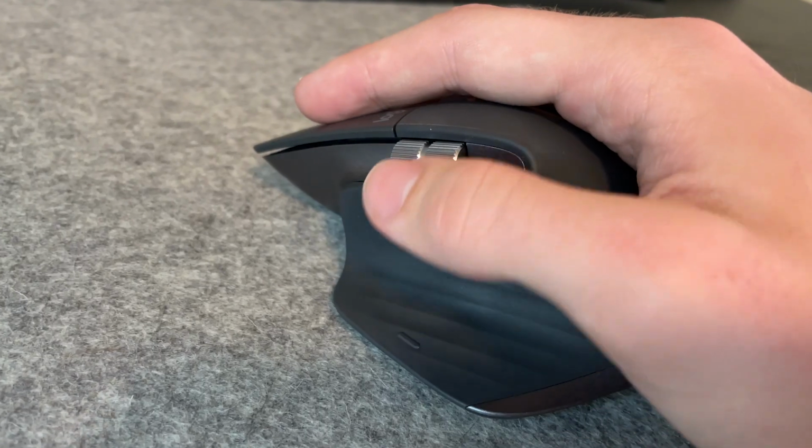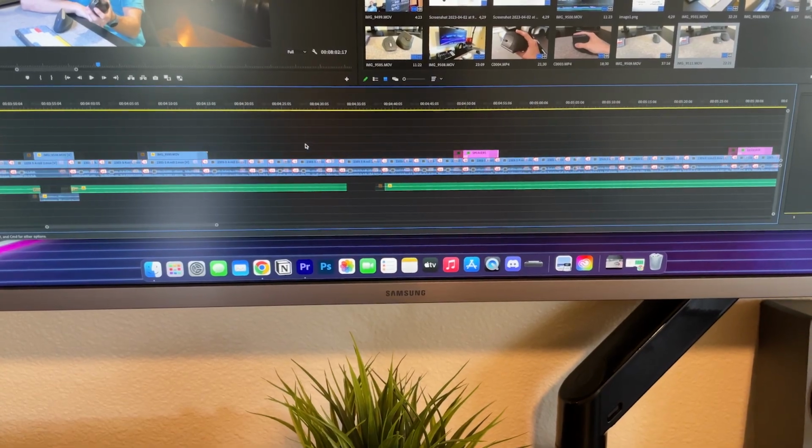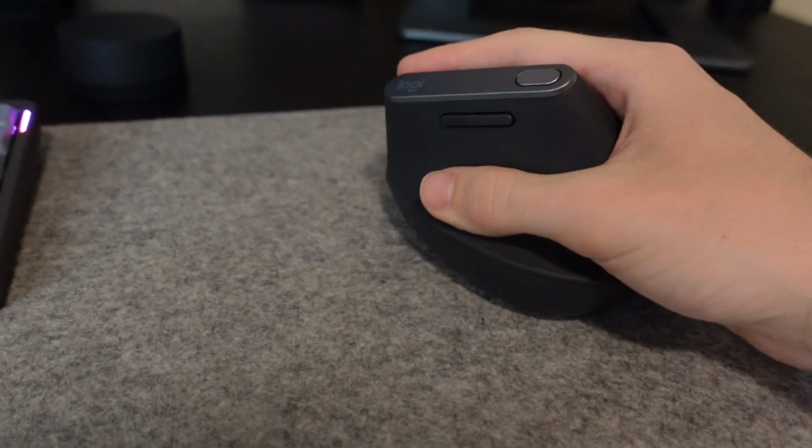I do miss some of the features of the Master 3S, mainly the horizontal scroll wheel that made it really convenient to scroll through things like the Premiere Pro timeline, and the quiet clicking. Here's a quick comparison of the sound difference. But even without these features, I plan on sticking with the MX Vertical for the foreseeable future, mostly because of how comfortable and simple it is.